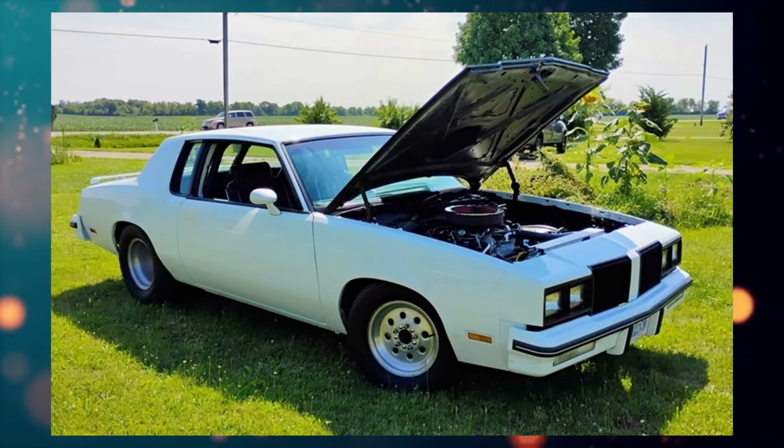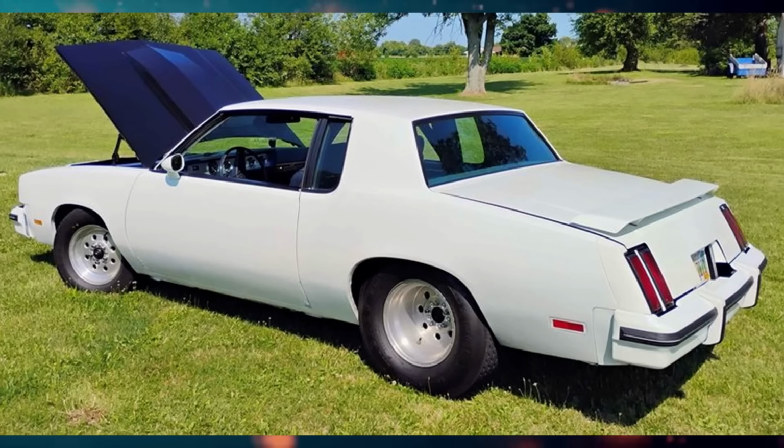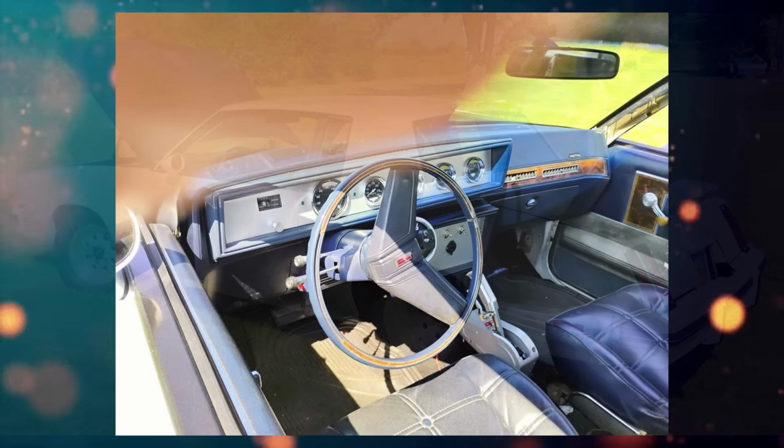Okay, here we have a 1980 Oldsmobile Cutlass Supreme S, listed for $10,500 US in West Milton, Ohio. It's been driven 20,000 miles, has an automatic transmission, and a clean title.